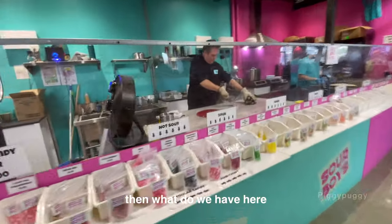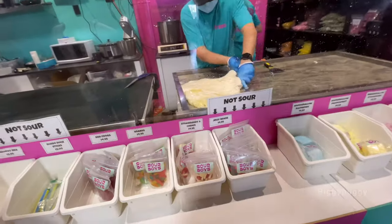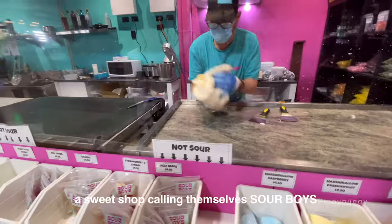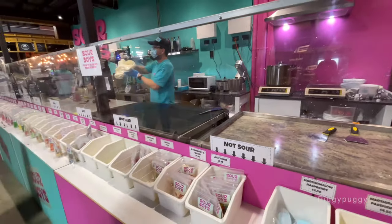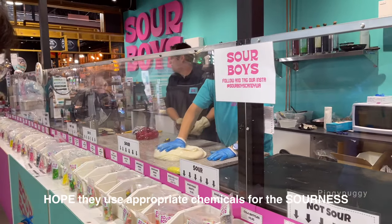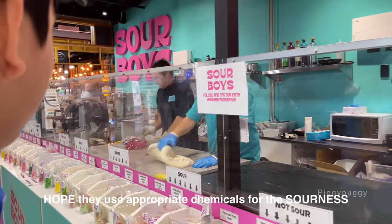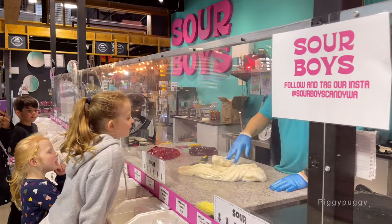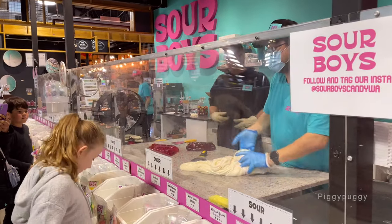This one is a full shot of coffee in every film. Oh, look. It's candy. Sour boys. Thank you for the roof rack. Pardon? What? Pardon? Did you say I bought apple?